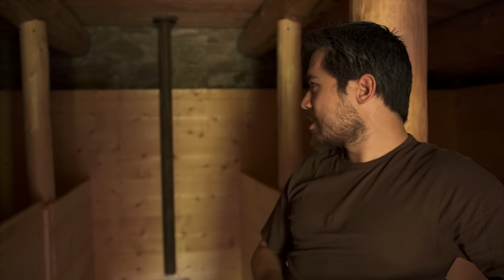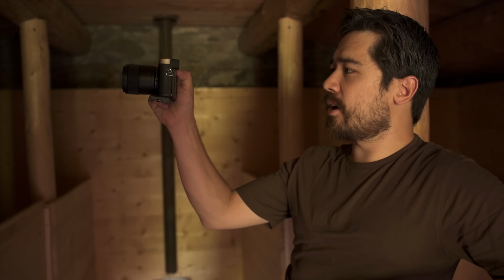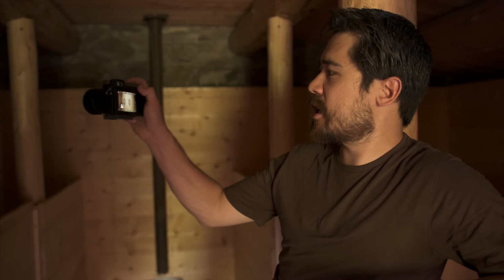All right, so we're hiding out in the root cellar. I mean, number one, this is a good way to get out of the heat. It's way cooler down here, but it's also a good place to test the low light autofocusing. And you know, we talk about the DFD system being so quick, and it really is. It's accurate and it's lightning fast. But when the light levels drop, it becomes pretty much like any other camera out there. It does have issues.